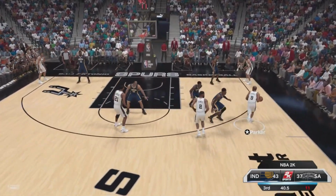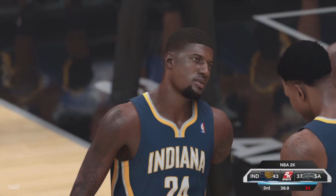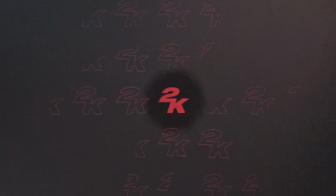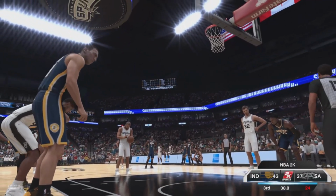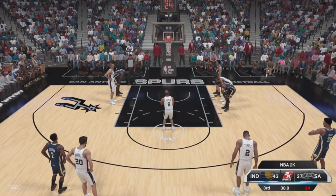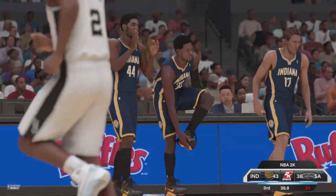There's 42 seconds left to play in the third. Parker, and he gets the whistle. You gotta love the intensity on that attack by Parker to draw the foul. He is a beast off the bounce. The Spurs shooting their third and fourth free throw shots of the night. The first free throw is good. A look now for San Antonio.